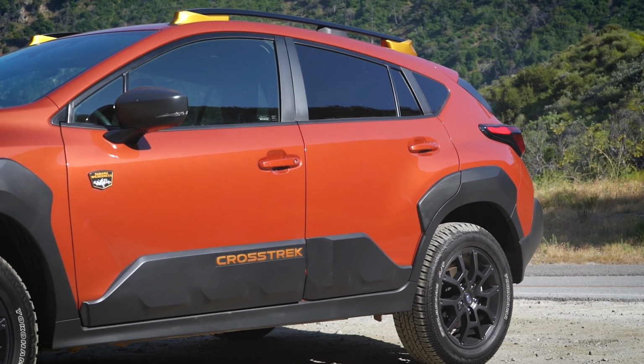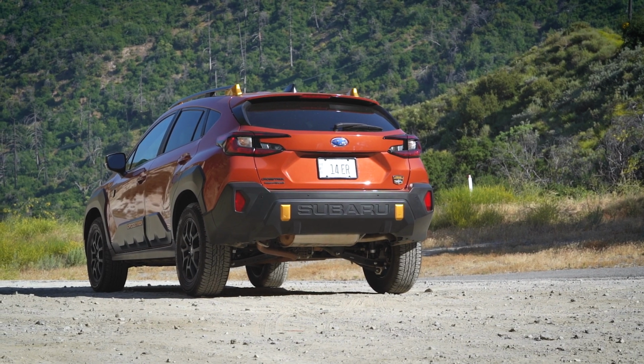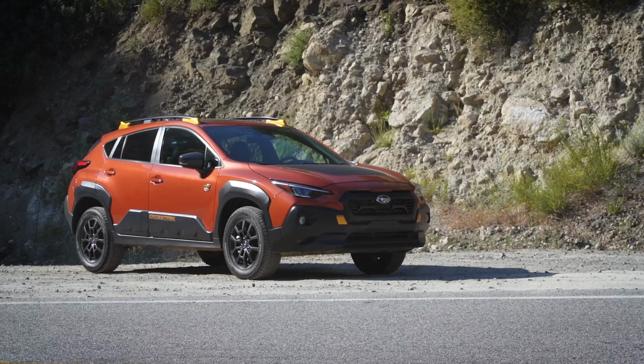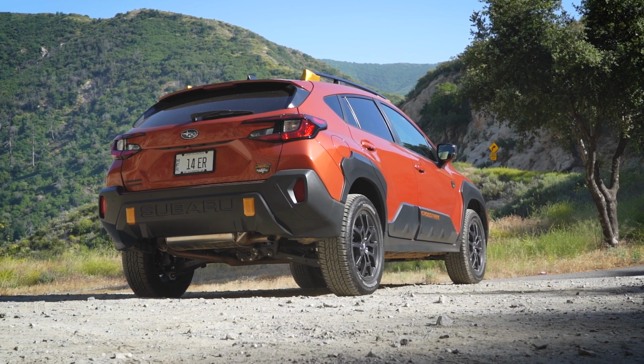So the nice thing about having all of this body cladding and those sparkly gold accents and those wilderness badges is that it constantly reminds you that you need to get out of your traffic-filled city and off to some remote locations. So I think it's a good idea that we go and try to do that right now.